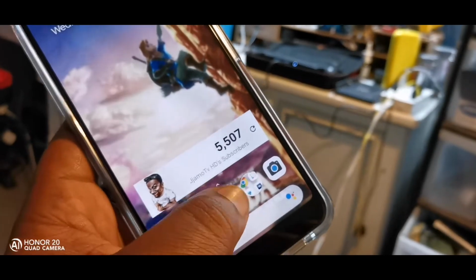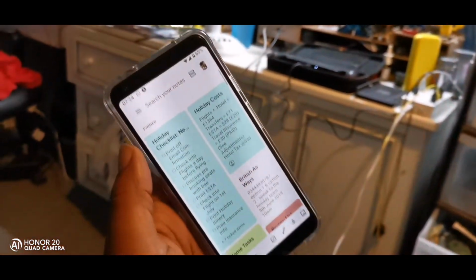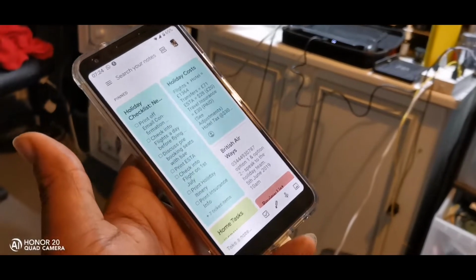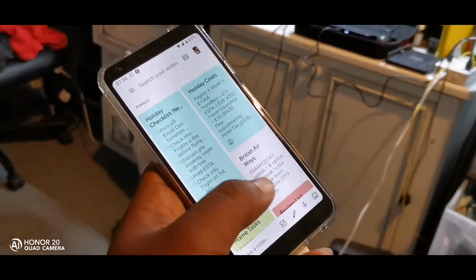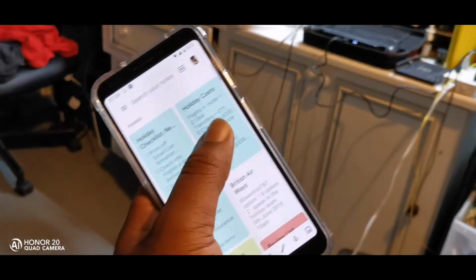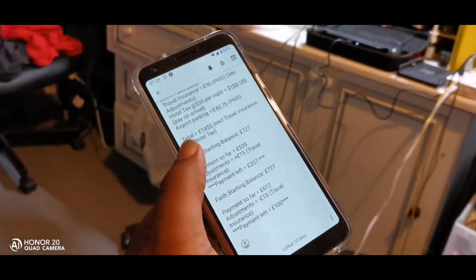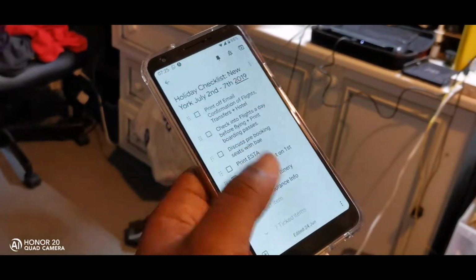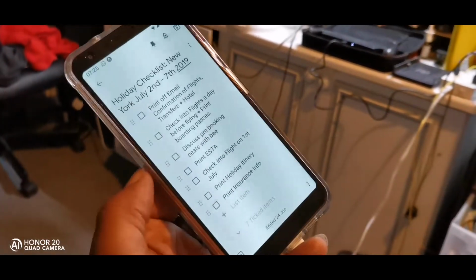Now, I think the first app I'm going to show you is Google Keep. Essentially, you guys may already know, I have it on most of my phones. It's just a calm note-taking app. You literally have the app on your home screen if you want to for quick access. And then you can have a look at notes that you've already had, look at checklists that you've made to make sure you've done your checklist throughout the day.